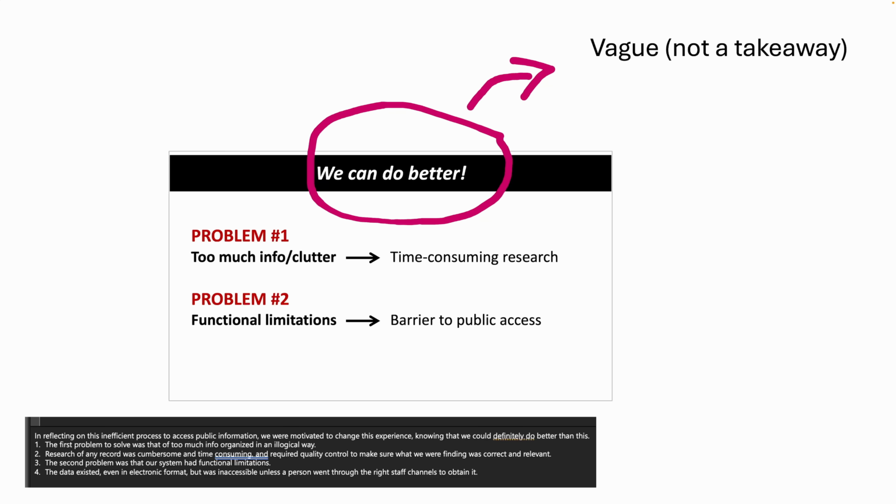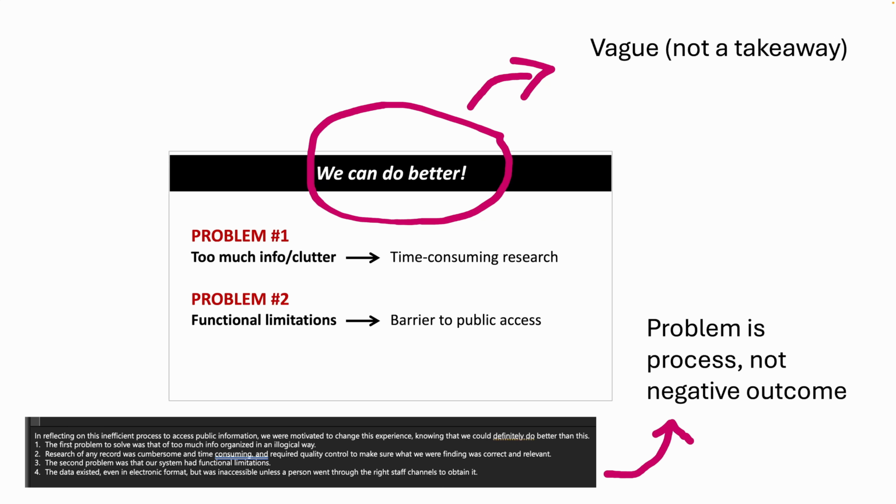And then the second part is, while I was reviewing the script, there is this emphasis on the problem being more the process rather than the negative outcome itself. If we look at the slide, the problems, the things that are bolded, the things that are red, are just the process. So too much clutter. Really, I could see the audience being a little more invested if we highlight the negative outcome a little bit more.